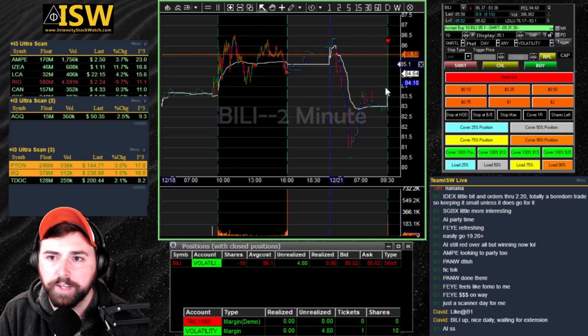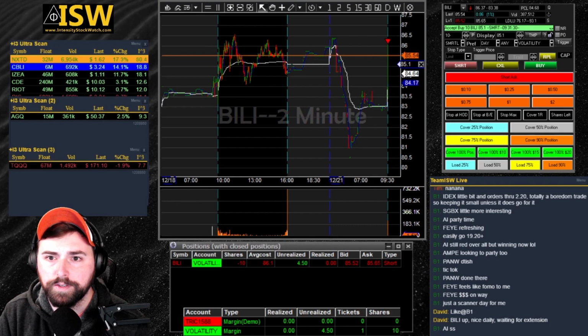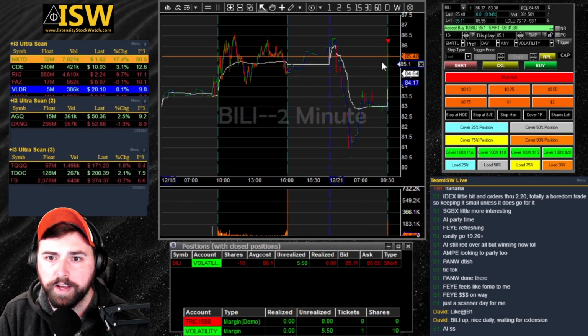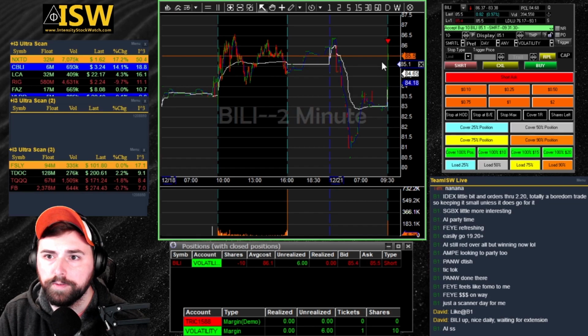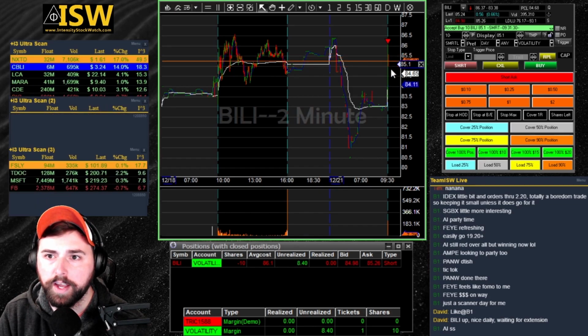There we go. 50 test. Let's see if we can get down into the low 85s here. Nice, nice. Oh, no fill. It actually looked like it went through 85. No prints down there. Okay, 85 there. Still no fill. 85.11 last.